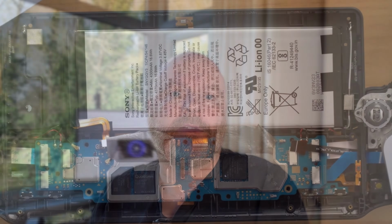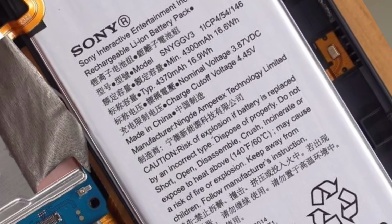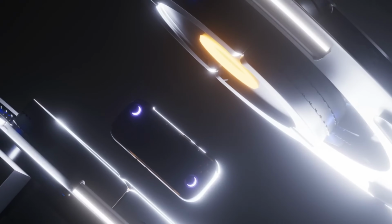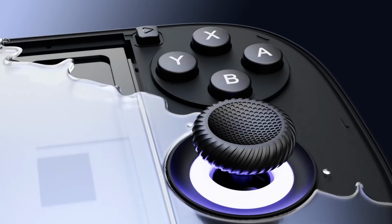The battery capacity hasn't been officially published by Sony. Teardowns have looked inside the device, and they give it a capacity of roughly 4,300 milliamp hours. Compared to other devices like the ANN Odin 3 with its 8,000 milliamp battery, this does make Sony's device a bit less capable for extended gameplay. I guess this is because Sony wanted a balance between potential game time play and weight.